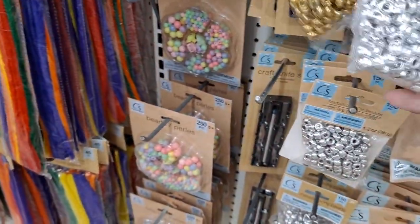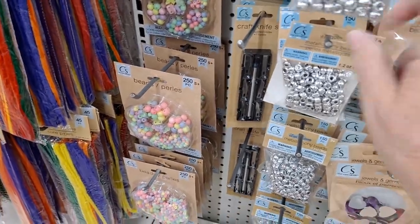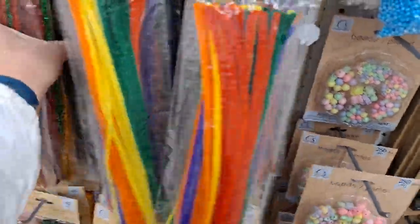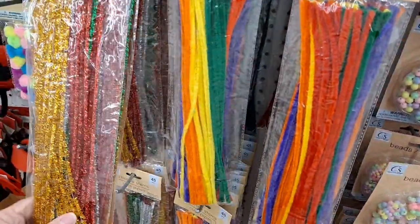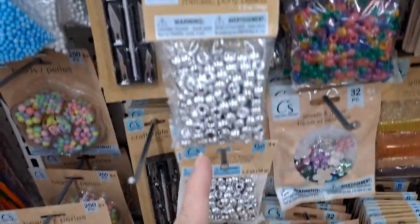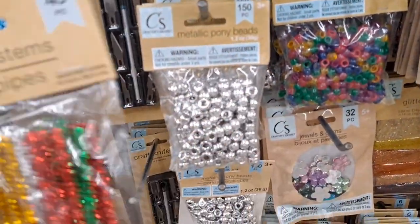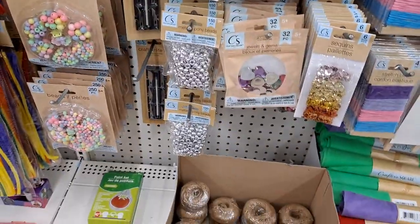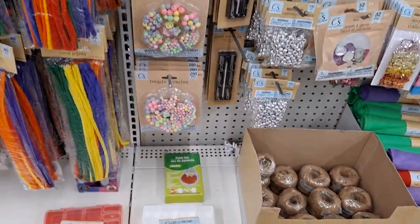Seeds. These are cute for little girls. And then the chenille stems. It's really cute to get these with the pony beads and let them practice the fine motor skill development, stringing them onto the pipe cleaner. It's easier than a string.